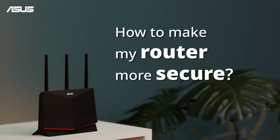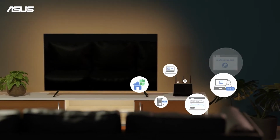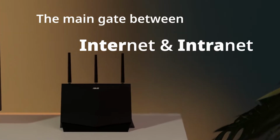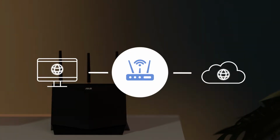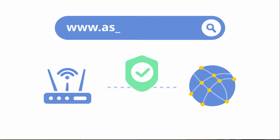How do I make my router more secure? ASUS router provides users a smooth wireless internet connection. Between internet and intranet, routers play a crucial role for the network security. The following settings can prevent cyber attacks or the leakage of personal information.